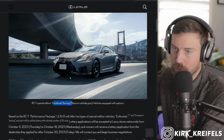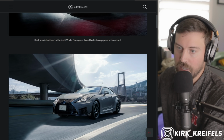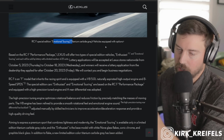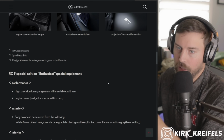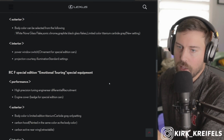I think this one would be a better option for our market since we haven't seen incognito, that I'm aware of, on the RCF. This one just looks like any other track edition that we've had in the past. Even though the carbon fiber roof looks amazing, the carbon fiber bits and bobs, it's just been there, done that, instead of this new paint color that debuted on the IS 500. It's now on the TX as well.